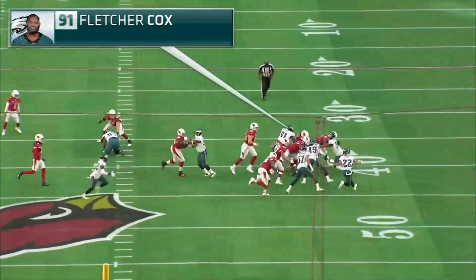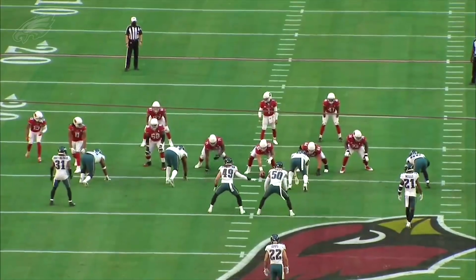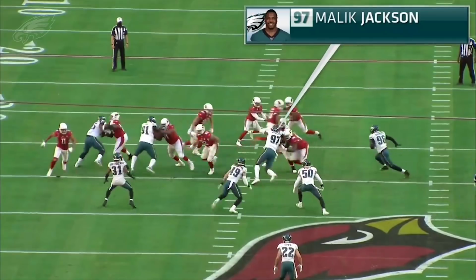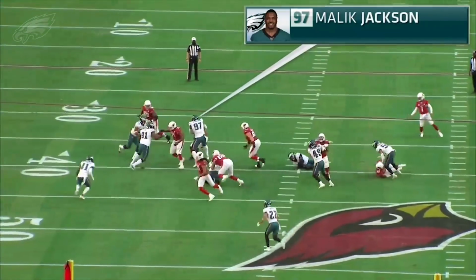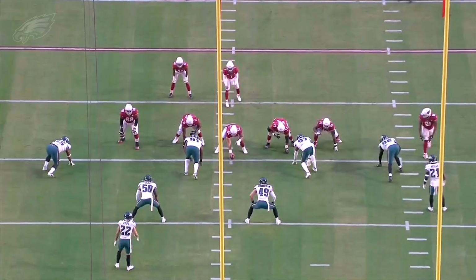You're going to see Cox here playing from the backside. That all started with Hargrave disrupting, forcing the running back to bounce by taking on the puller. You're going to see Malik Jackson here. Look at him jack up the left guard. He's able to get off the block, get into the backfield, make this play right at the line of scrimmage against Kenyon Drake.